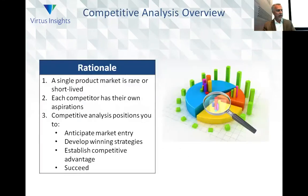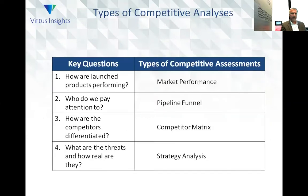Why do we do this? Typically, a single product or a service is rarely short-lived. Every competitor has their own aspirations. And I think it's really good to assume that your competitor knows more about you than you know about them. If you think you know more about your competitor, you may be in trouble. So it's really good to be on your toes. And competitive analysis positions you to anticipate entering a market, develop winning strategies, develop that competitive advantage, and really succeed in the marketplace.